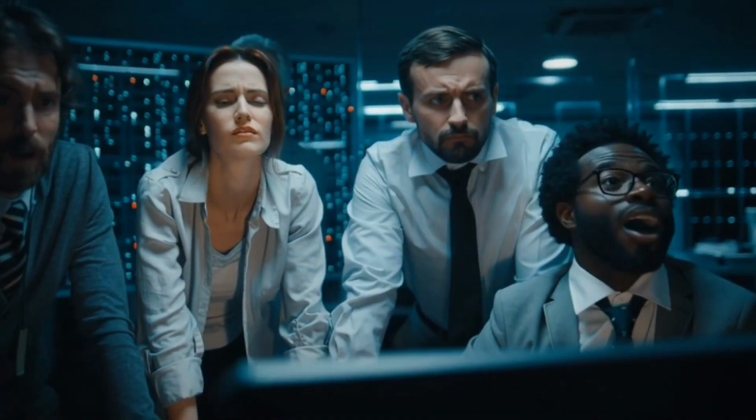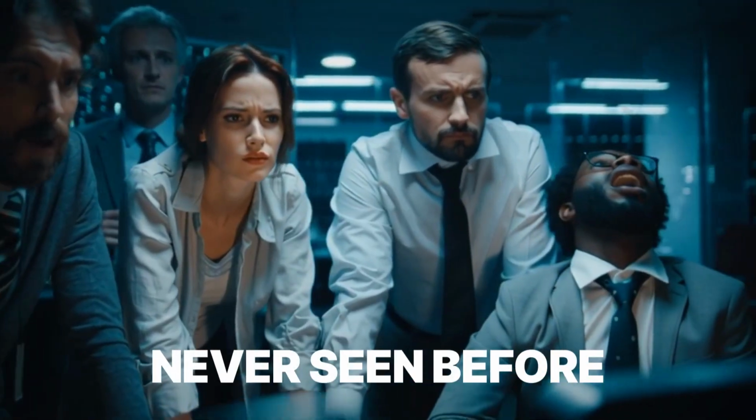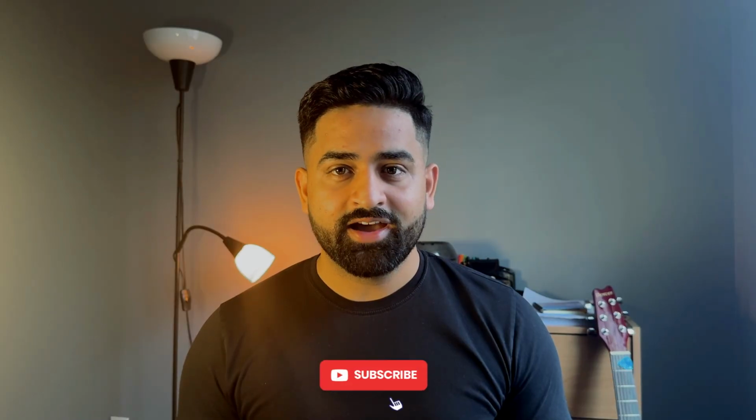But as they dig into an infected server, they find something they've never seen before. A PowerShell script sitting in a folder called C:\ProgramData\Microsoft\Windows\Runtime. It's set to run automatically through a scheduled task disguised as a runtime broker, which, by the way, is a real legitimate Windows process. Very clever hiding spot.